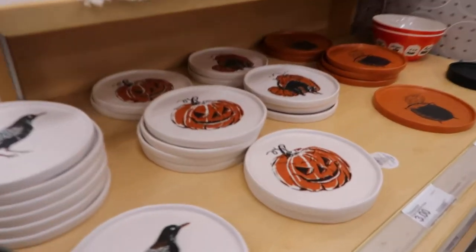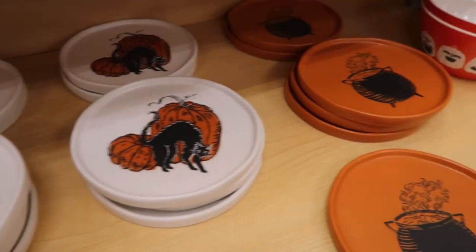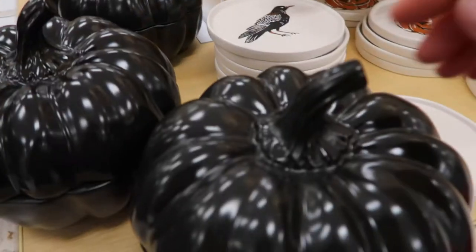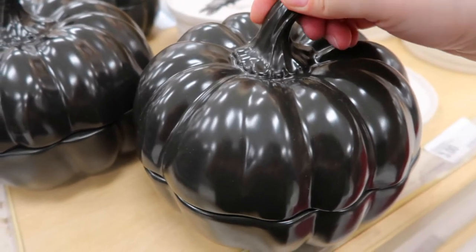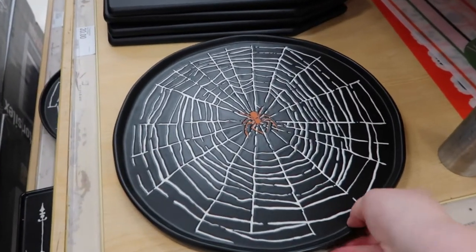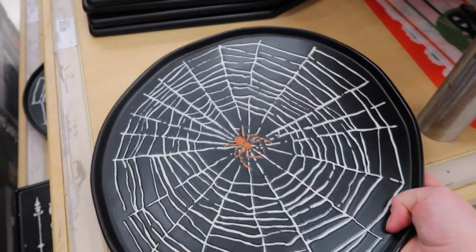I really like that Target came out with some nice Halloween dishes. They were very heavy and they just felt like really good quality compared to some of the more plastic dishes that you're used to seeing. So if you're looking for something a little bit nicer, they definitely had an option for that.